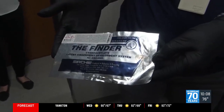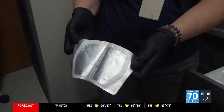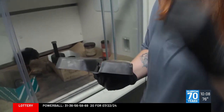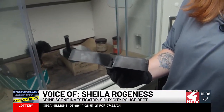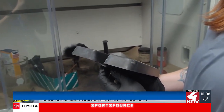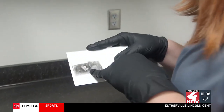They use a type of super glue that sticks to the fingerprints. Once that fuming process is complete, you can see that white residue on there. All this white stuff right here. That's what the super glue fumes have adhered to. And if there's actually ridge detail from a fingerprint, then you would be able to visualize that. And we've got some friction ridge detail in there.